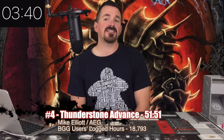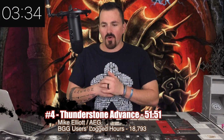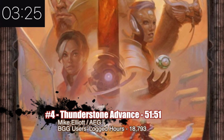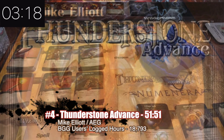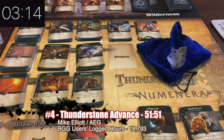This is 51 hours, 51 minutes. Number 3 last year. This is a deck builder that is more expansive than, say, Star Realms or Friday. And you've got a village with all kinds of stuff there for you to buy, and you also have a dungeon. Do you go to the dungeon or do you go to the village? When you pick one, if you go to the dungeon, you can't then also buy stuff from the village. So do you have enough stuff to go in there?